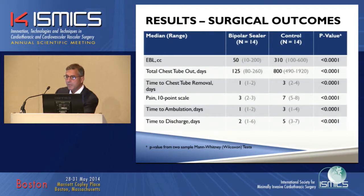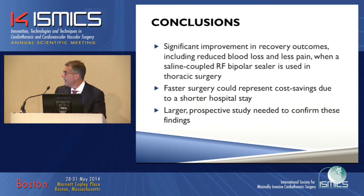Interestingly enough, I think the strongest indicator came in the form of pain. Most of the patients reported a pain index of 3 compared to 7, and they ambulated slightly sooner, and the time for discharge seemed to be quicker. So we concluded that there was some improvement in recovery outcomes with the adjuvant use of the Aquamantis prior to division of the tissues, but the limitations of the study obviously are its small size, retrospective nature, and single center, single surgeon protocol, and a larger prospective study is really needed to confirm the results.